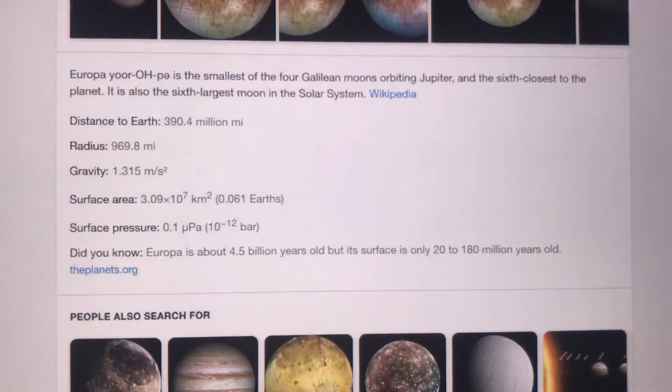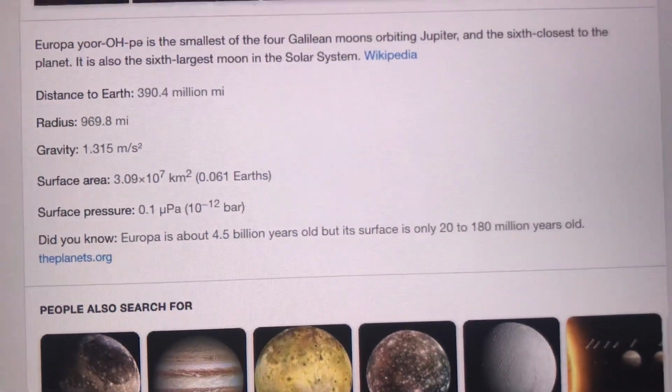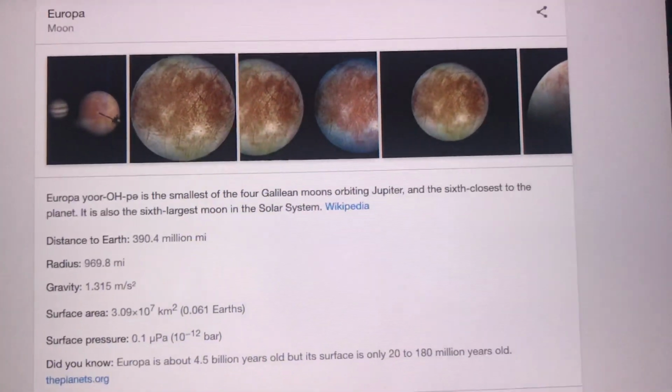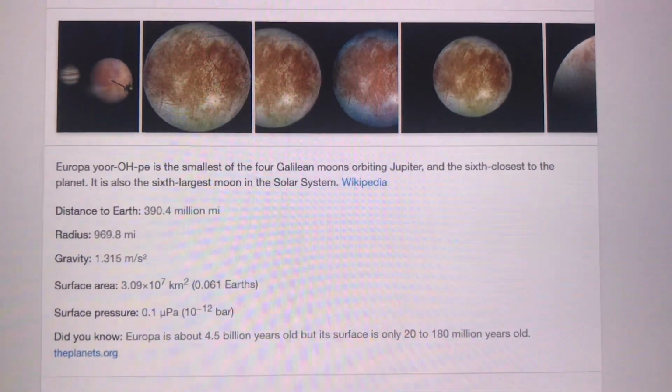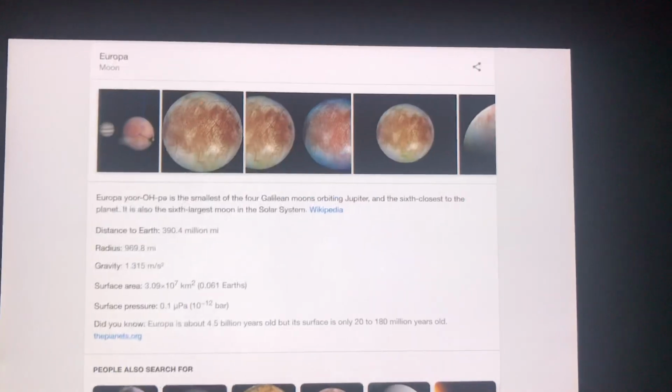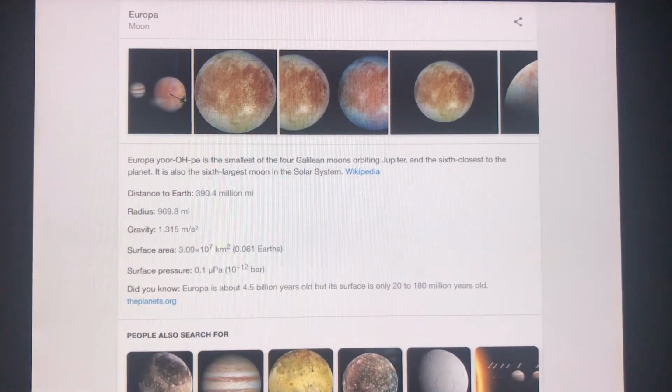Did you know that Europa is 4.5 billion years old, but the surface is only 20 to 180 million? That's weird. Why is Europa the same age as Earth, but the surface is younger? Well, why would that be?